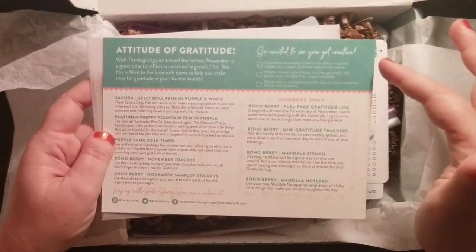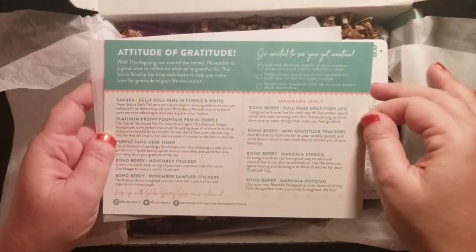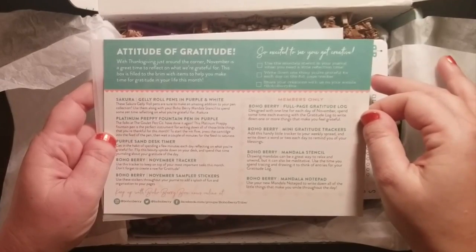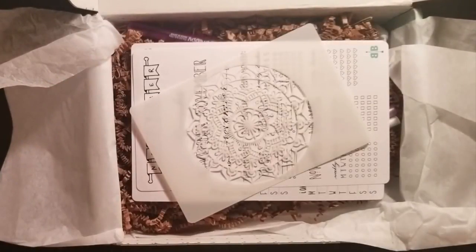The theme for this month is Attitude of Gratitude. With Thanksgiving just around the corner, November is a great time to reflect on what we're grateful for. This box is filled to the brim with items to help you make time for gratitude in your life this month. I absolutely love that theme. I'm going to set this off to the side so I can use it as a reference.